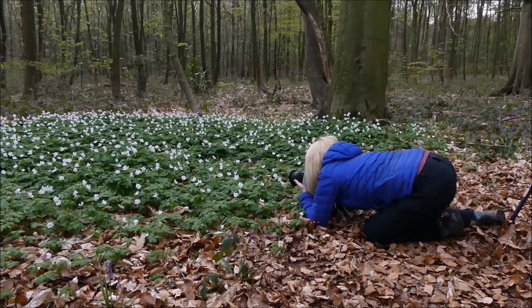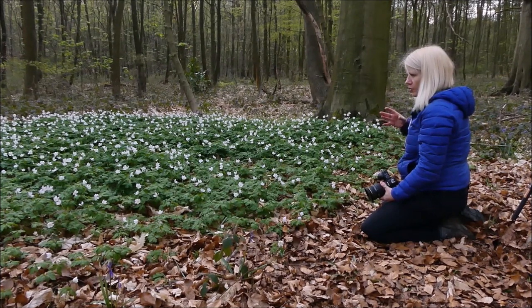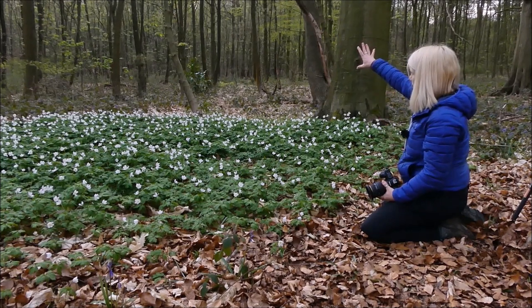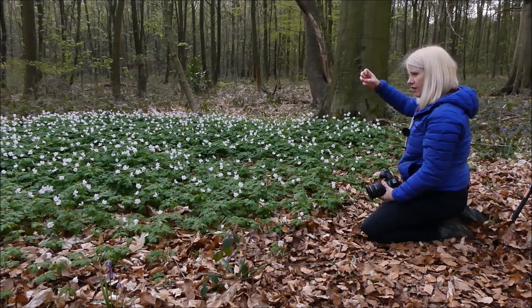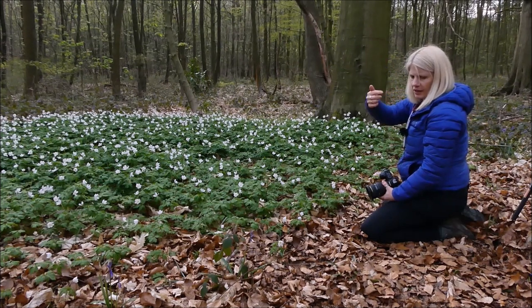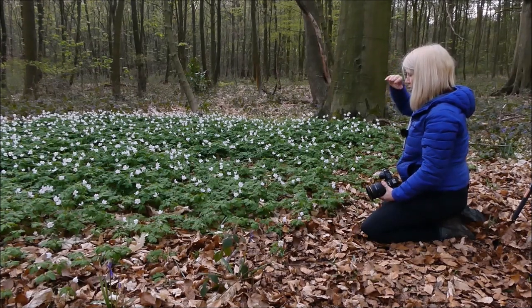There comes a point where this won't focus because it's not intended to focus this close up. So it's definitely worth spending your time at a spot and having a wander around in all directions. I'm getting different light effects. Here, I'm shooting into the light, so I'm getting quite a dark, moody image. Shooting from the other side, I'm shooting away from the light, so it's a lot brighter.